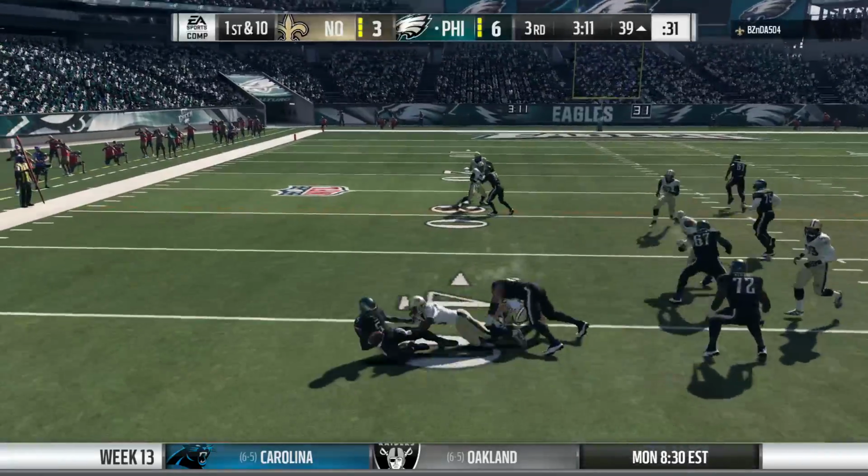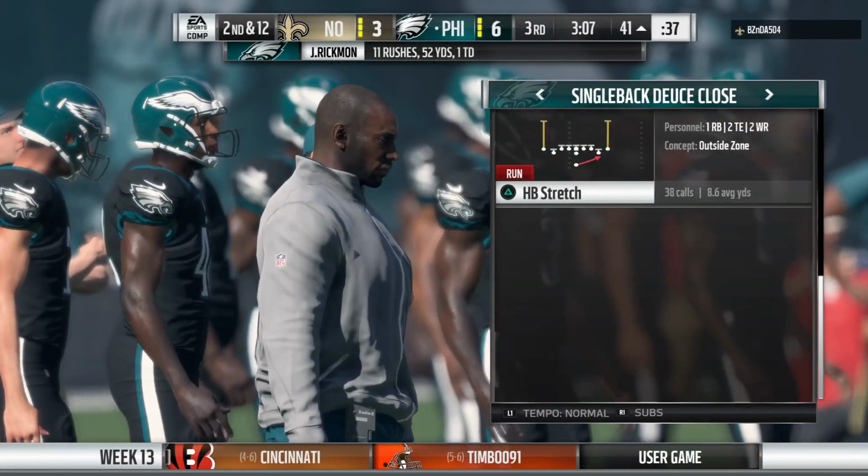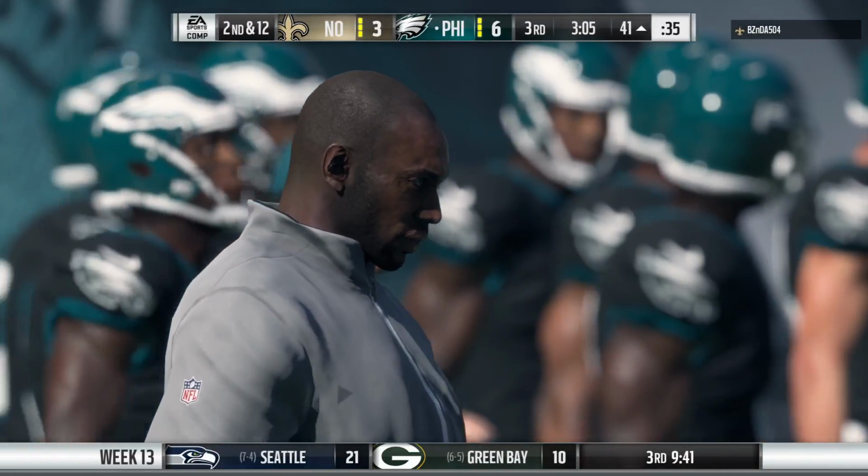And now here's a carry heading left. And he'll lose yardage here. Back at the 41. That's going to go as a loss of 2, and it'll be 2nd down.